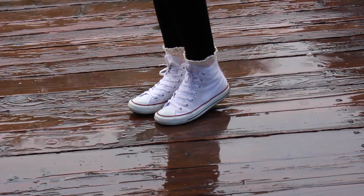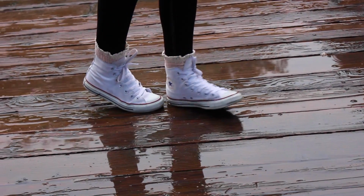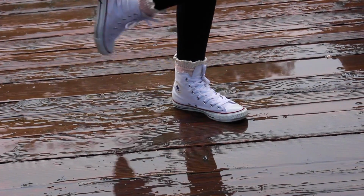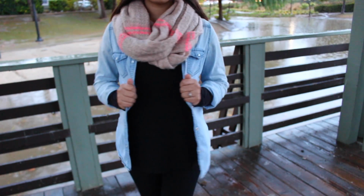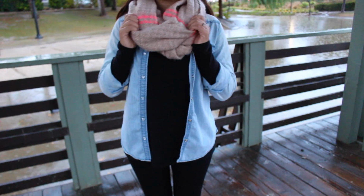This last outfit is the most casual of all three. My shoes are obviously Converse. The super cute ruffly socks are from Love Culture. My jacket is also from Love Culture. And my scarf and beanie are both from Charlotte Russe.